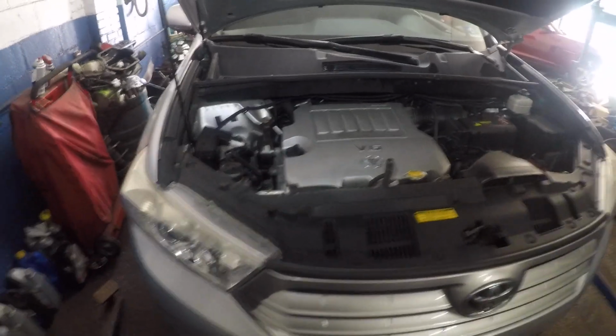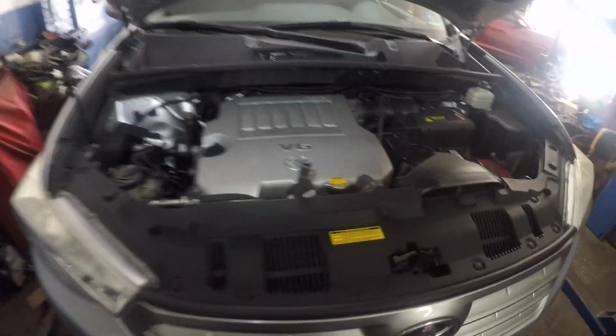So if there's no antifreeze, it's not going to go in there, because it's going to cool off the engine, but you're not going to have enough that's going to go inside. All right, so guys, check your coolant level.